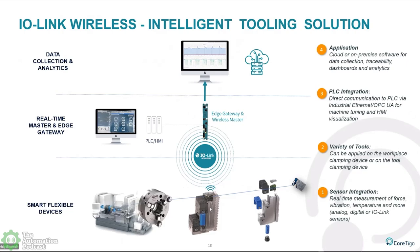And it's a replaceable battery too? Yeah, as you can see here, there's a cover and it's a replaceable battery. It's also rechargeable. Wow, that's awesome. At that kind of speeds, that's awesome. Right, exactly. And you can integrate it to a variety of sensors at the device level. And the master, again, talks both with the PLC. This is data that's now relayed back to the PLC.